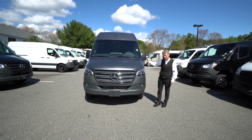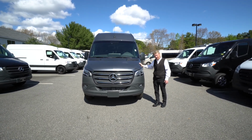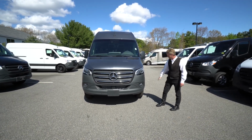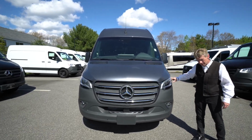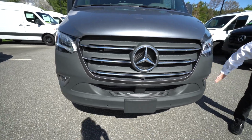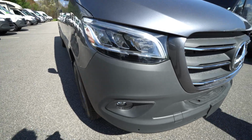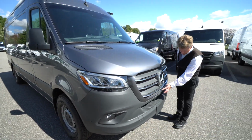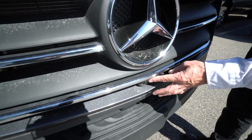Wanted to showcase this 2021 170 wheelbase gas model that I brought in. Selenite Grey Metallic. It has the LED headlights. We got our nice fog lights here. And this van does have the 360-degree camera, which is really nice. So you have one camera right here, just under the chrome grille.